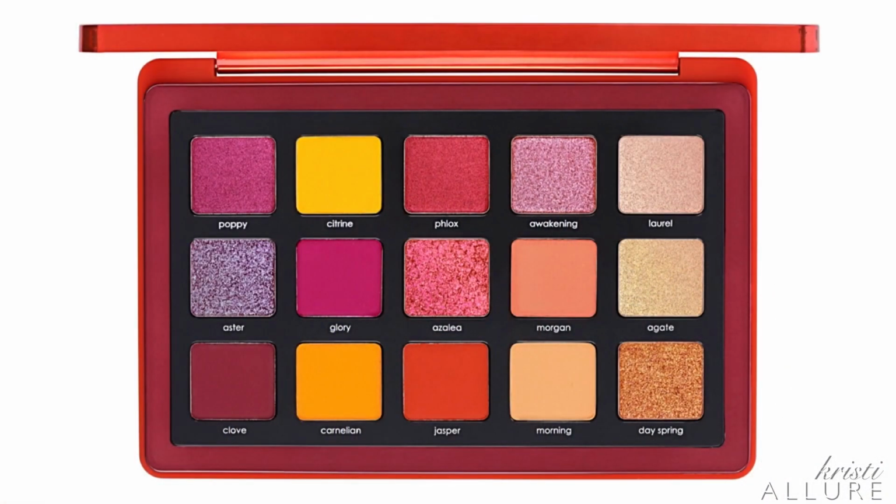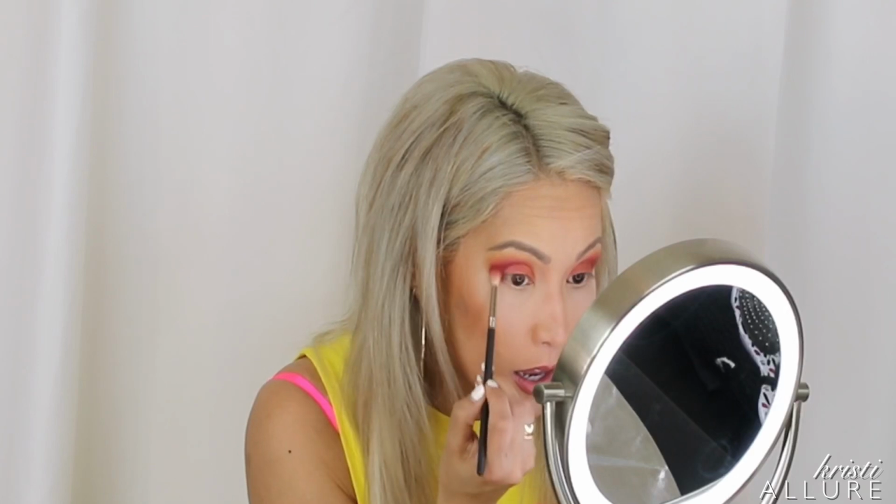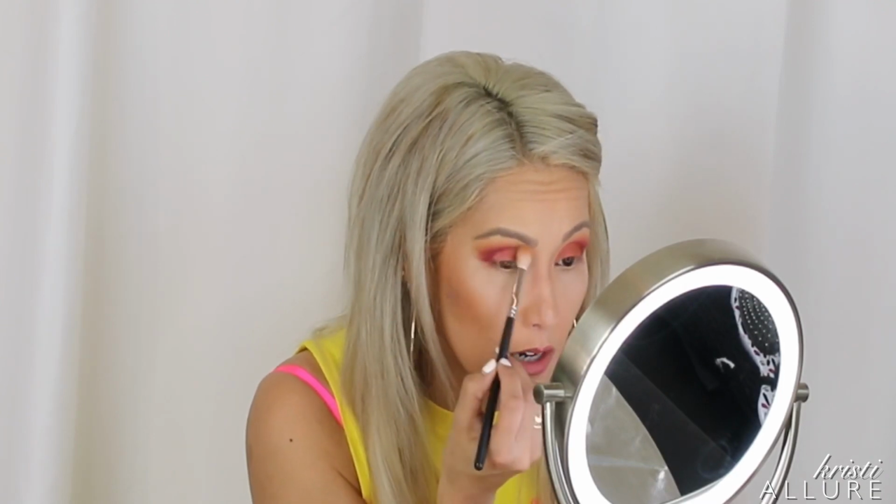But other than that, this is seriously one of the most beautiful palettes I have ever encountered. And I am not joking. I went out and bought this palette myself. This is not something that's free for me. This is not something that I am getting paid to say. This is my honest to goodness opinion. This is the most gorgeous palette.